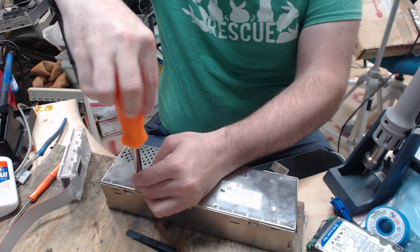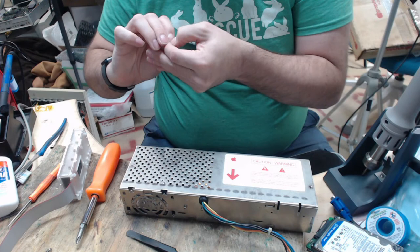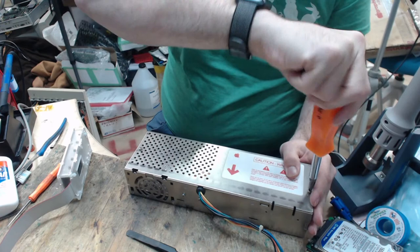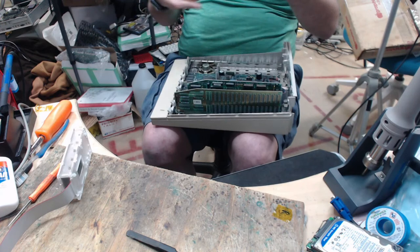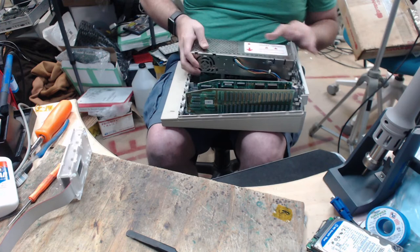Wait, do the screws go there? No, they go over here. I'm going to plug it into the Apple 2GS and we'll turn it on that way. Is that to everyone's satisfaction? Oh, it's upside down. I'm an idiot. I was like, why isn't it fitting?